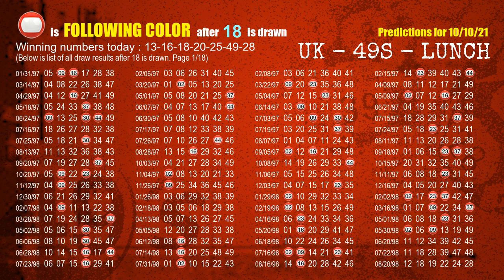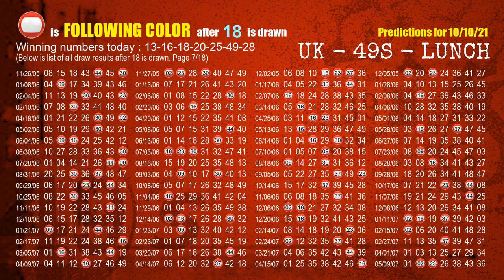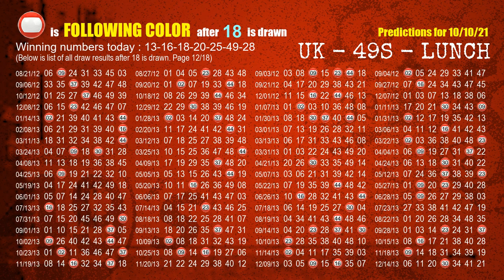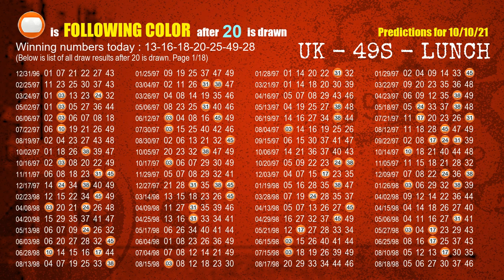The third winning number is 18. The most frequently following color is red, when 18 is the winning number in last draw. The fourth winning number is 20. The most frequently following color is orange, when 20 is the winning number in last draw.